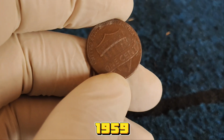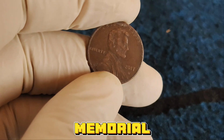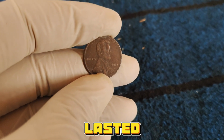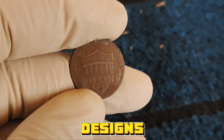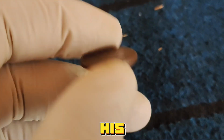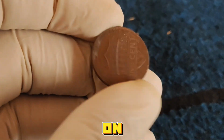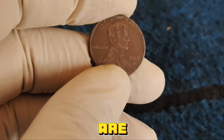Fast forward to 1959. And the reverse design was changed from the original wheat ears to the Lincoln Memorial, celebrating the 150th anniversary of Lincoln's birth. This design was created by Frank Gasparro and lasted until 2008. In 2009, 4 different reverse designs were minted to commemorate the bicentennial of Lincoln's birth, showing different stages of his life. And starting from 2010 onwards, the penny has featured the Union Shield reverse, which is still in use today, including on our focus coin, the 2017 D Lincoln Shield penny. But not all pennies are created equal.